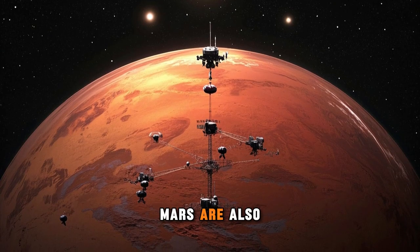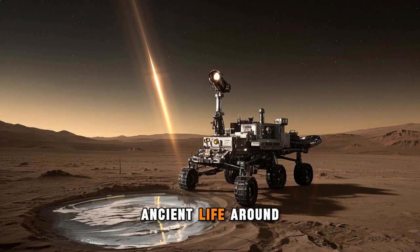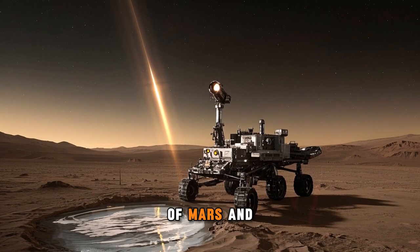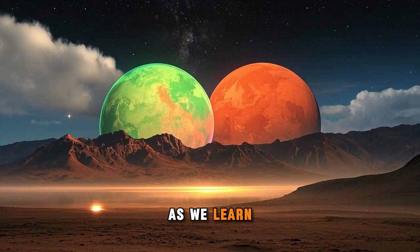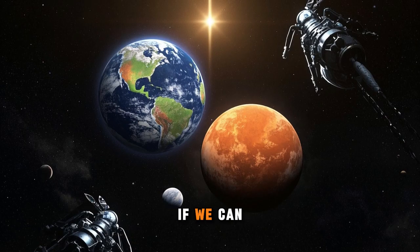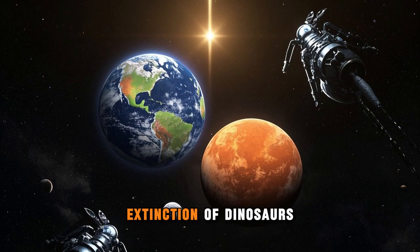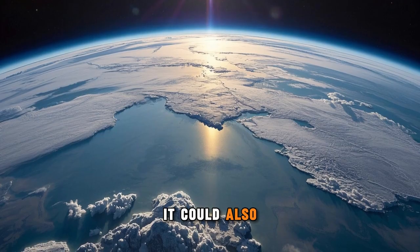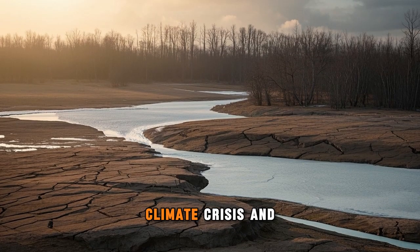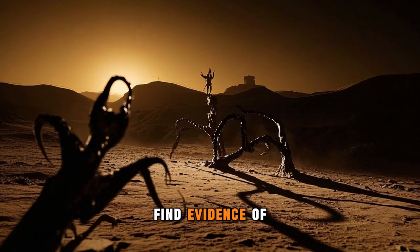Other rovers on Mars are also making amazing discoveries. Perseverance is searching for signs of ancient life around Gale Crater, while the New Dragon mission is exploring the surface of Mars and looking for signs of water. As we learn more about Mars, we're slowly piecing together the puzzle of its ancient climate. If we can figure out what happened to the red planet, it could help us understand what led to the extinction of dinosaurs on Earth. It could also help us predict what's in store for our own planet. After all, we're facing a climate crisis, and every bit of knowledge is crucial. And who knows, we may even find evidence of life.